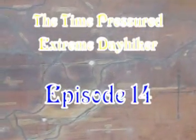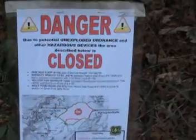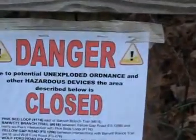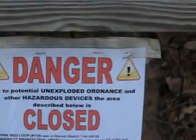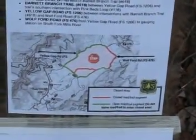Okay, it's February 7th and we're in the pink beds area. We're having some issues today because our trail is partially closed due to unexploded ordnances from this guy that was hiding out here a while back. So we'll do a bit of a loop here and see how far we can get.